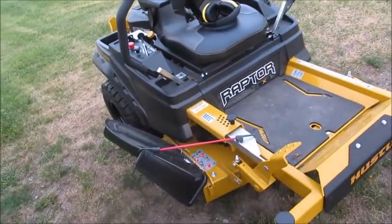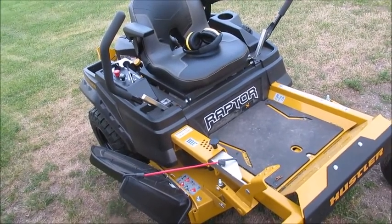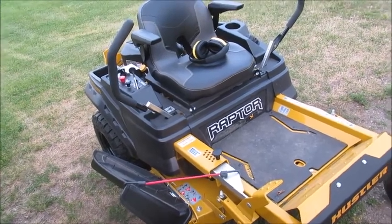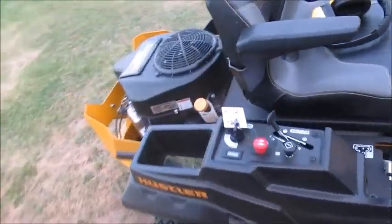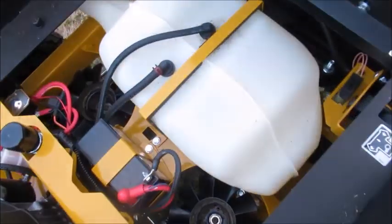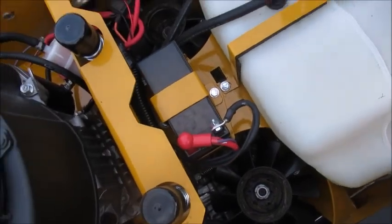Well, I drove it around for a while before. I didn't even cut grass, so I probably put less than 6 hours on it. But anyways, so far so good. It's a really neat machine. You got your gas tank under there, little tiny battery.